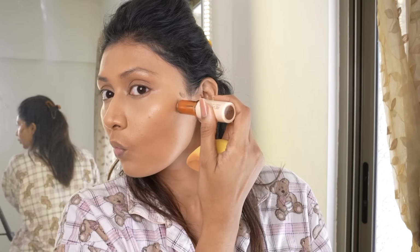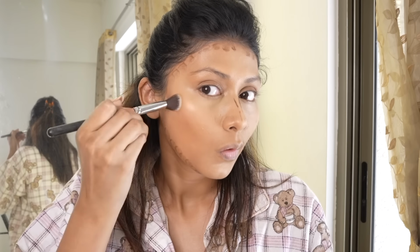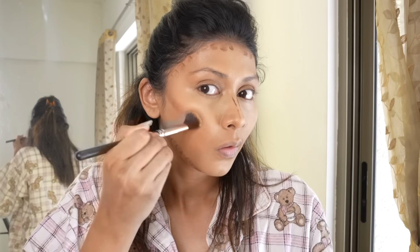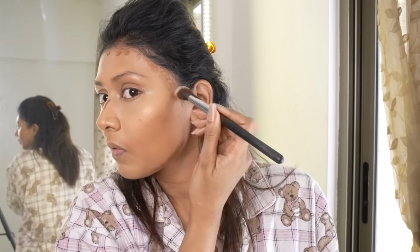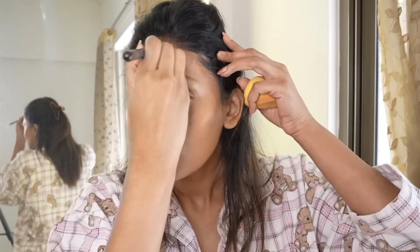I believe this is by Mars, and it is shockingly the most affordable product in this whole tutorial and works amazingly. Then I'm going to cream contour my face. I'm using this foundation stick from Makeup Revolution and going in where I want shadows to be created on my face. I like doing this before I use my blush because I feel like then my blush shows a lot better.